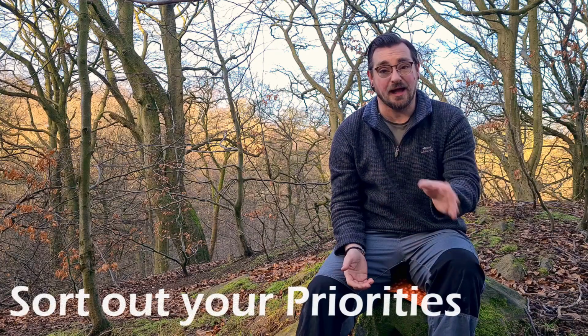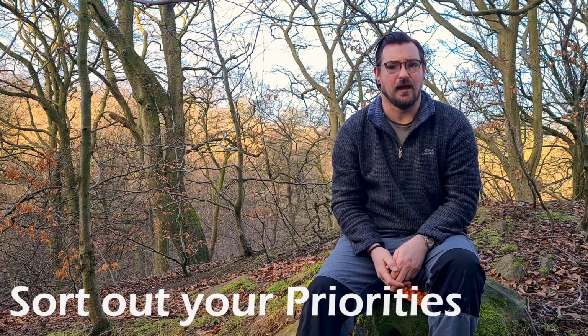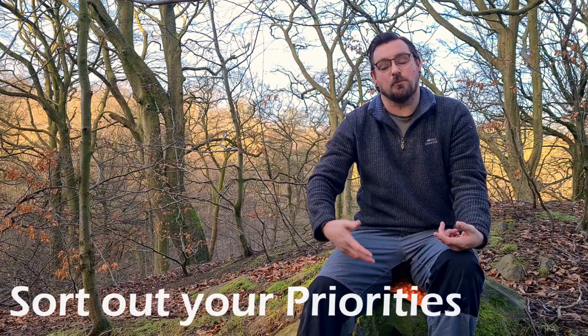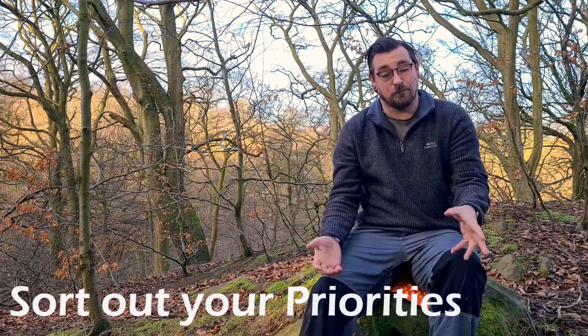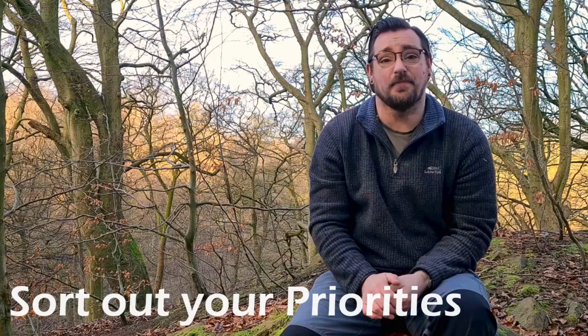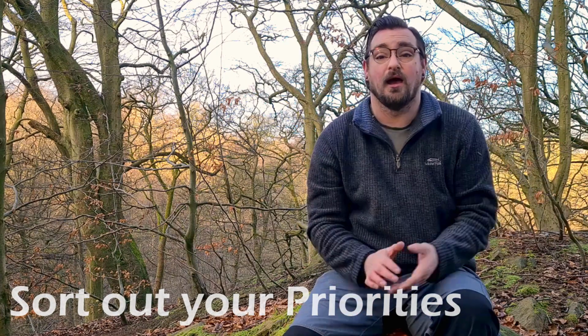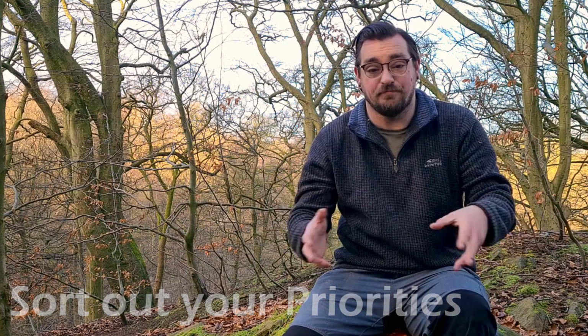Tip number 2, sort your priorities out. If you're going for a long hiking trip, your priority is your pack weight and getting that as light as you can. If your trip is going to be a couple of mates around a campfire for a couple of days, your priority is enjoying yourself around the campfire. If it's a canoe trip, if it's a backpacking trip, if it's a car camping trip, sort out your pack and your loadout for that environment. So it's not one kit fits everything.